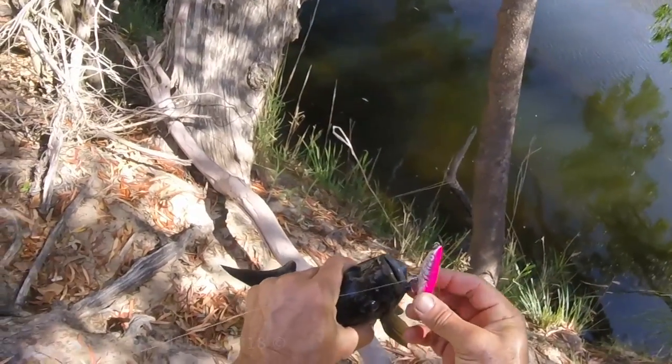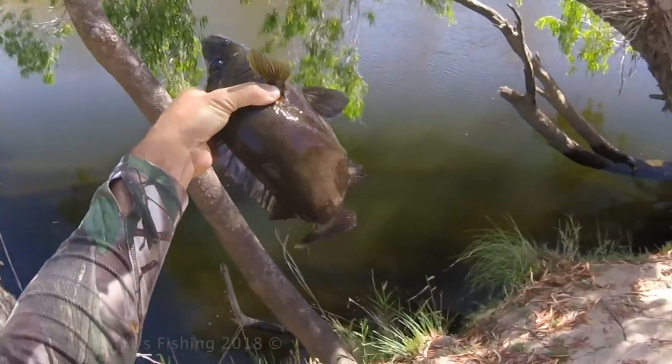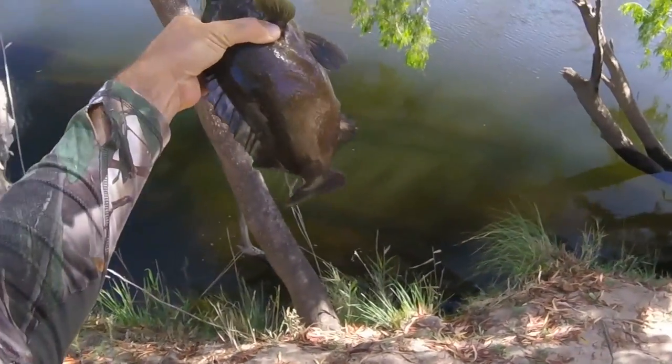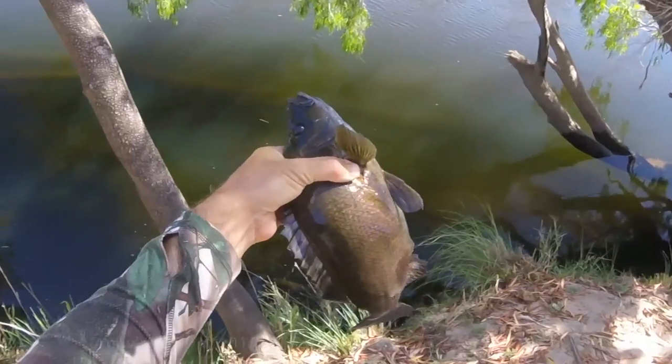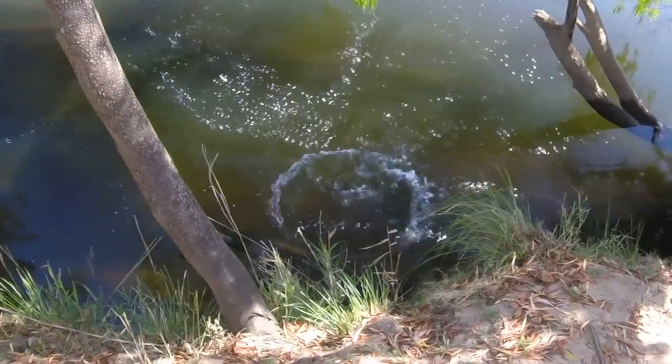I generally just catch one fish for a day. I'm not a huge fish killer. I do like eating them, but yeah, I don't need to catch more than I eat. So off you go, buddy. See ya. Yep, he's good.